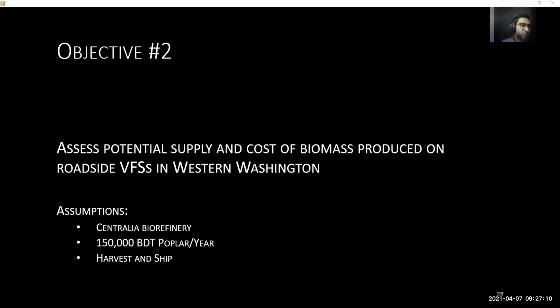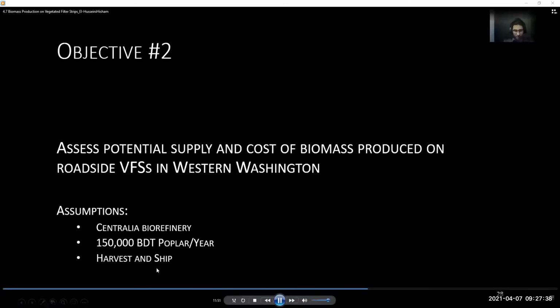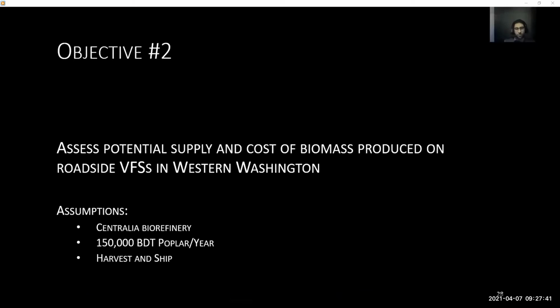So moving on to objective number 2, now we want to assess the potential supply and cost of biomass produced on roadside vegetated filter strips in Western Washington. So for some assumptions here, we're assuming that there is a biorefinery operating in Centralia, Washington. We're assuming that the biorefinery's capacity is 150,000 tons of poplar per year. So this biorefinery is processing poplar into fuels and chemicals. And then we're also going to be using a harvest and ship model. So in this harvest and ship model, the biorefinery and the transportation agency will be sharing costs in order to establish and maintain and harvest those vegetated filter strips.